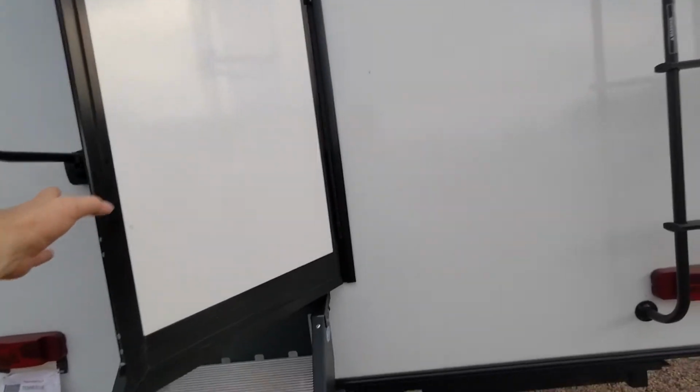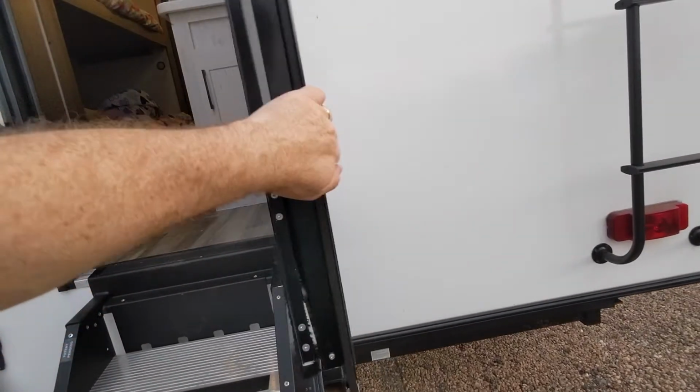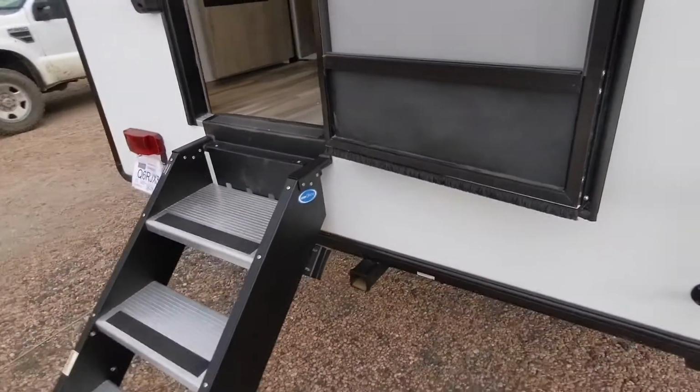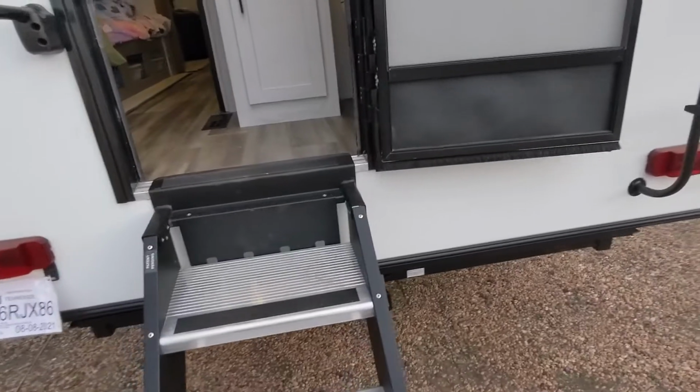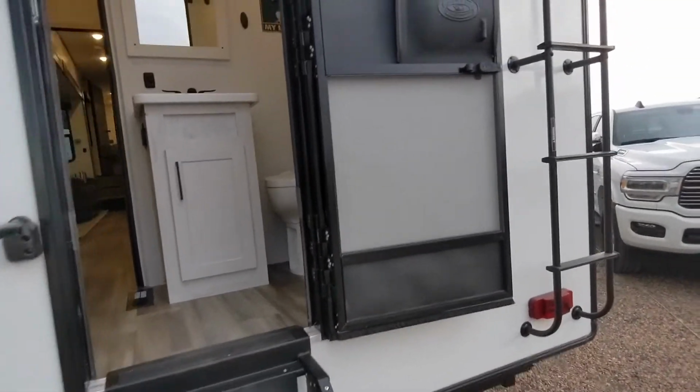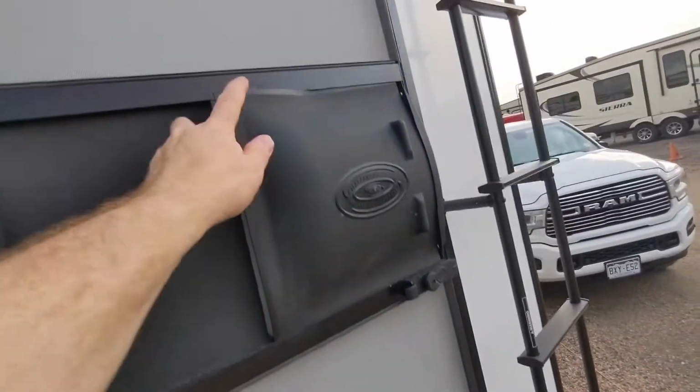So you'll see these on a lot of new campers. This one is incredibly stiff, and the kids have a really difficult time opening them. You can see it's so stiff that the hinge is actually rocking right here and bending the frame of the camper. So I expect that over time, I'm going to have to do something about that, either find a way to loosen the tension a little bit or do something, I don't know, because sooner or later that'll start damaging the camper.